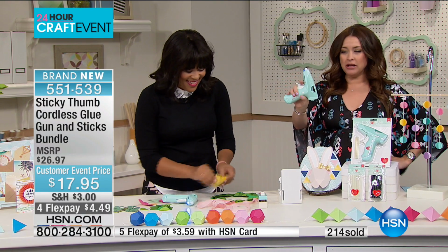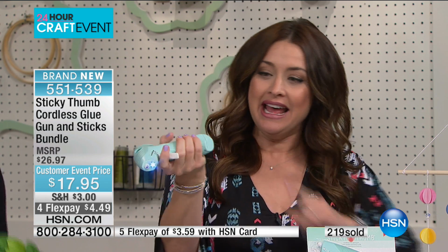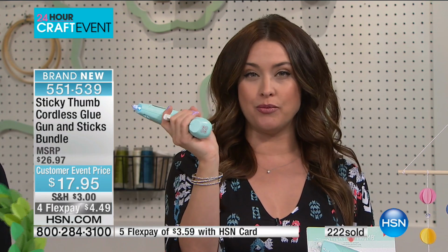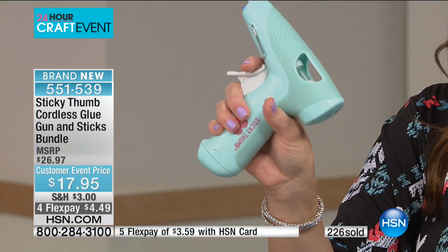It's a little bit larger than maybe a traditional glue gun, but it's got a super comfortable grip on it. It takes AA batteries, so there's not some crazy, hard to find mystery battery that you're going to use. Exactly, it's a common battery that we all have in our home.